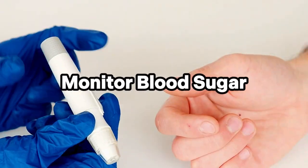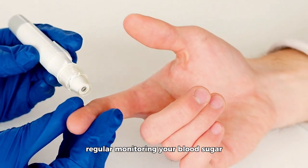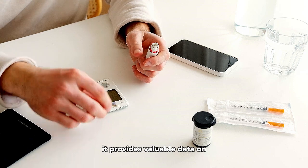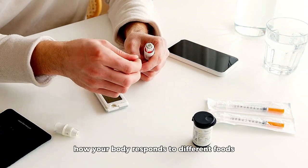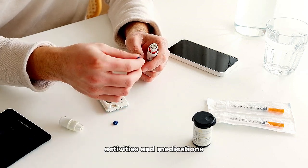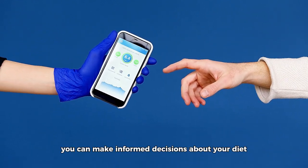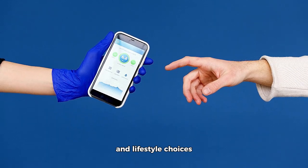Monitor blood sugar. Regularly monitoring your blood sugar levels is like keeping track of your financial budget. It provides valuable data on how your body responds to different foods, activities, and medications. By understanding your blood sugar patterns, you can make informed decisions about your diet and lifestyle choices.